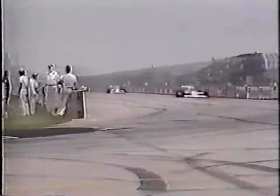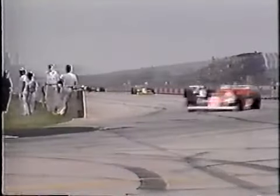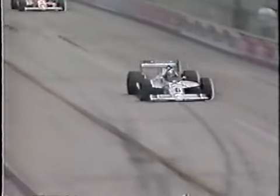So, on board with Al Unser Jr., we look back to the front of the field. The number 6 car, that's the Kmart machine of Michael Andretti, out in front, Emerson Fittipaldi is second. They come in making that little switchback just before the start-finish line, and Michael Andretti leads across the line. Lap number 1 is complete, of 80 laps of scheduled distance. That's just a tick under 200 miles here.